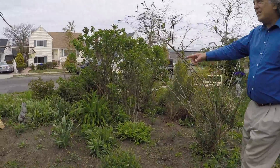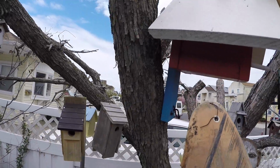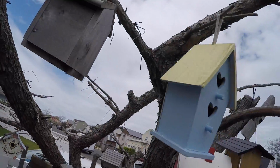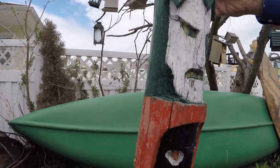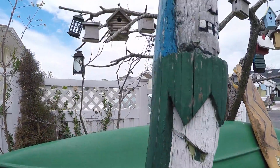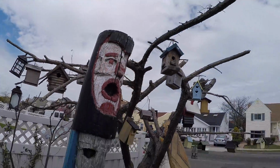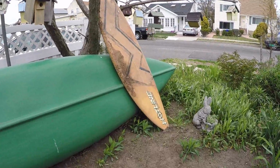The yew tree is long gone, but it's sort of a haven of birdhouses, nests, lanterns. The only thing standing after Sandy, I put in my totem pole, and I'll let it live out its natural life there. The rabbit is buried here.